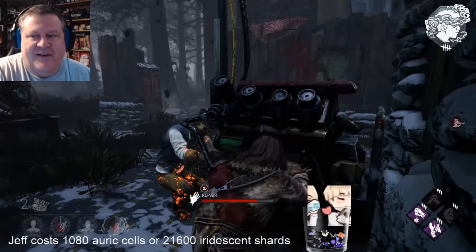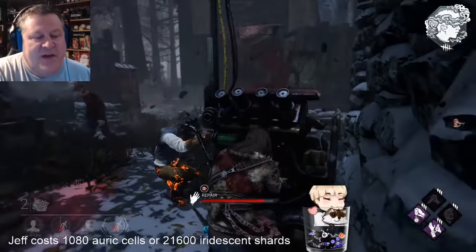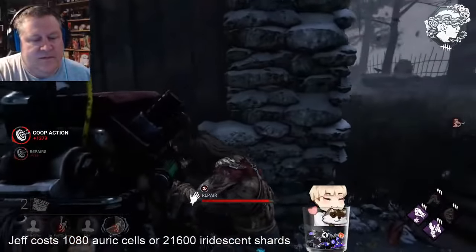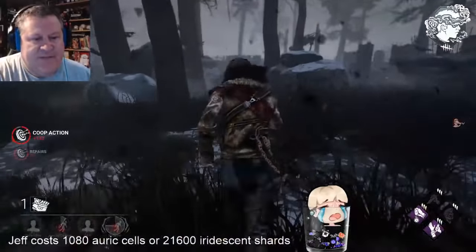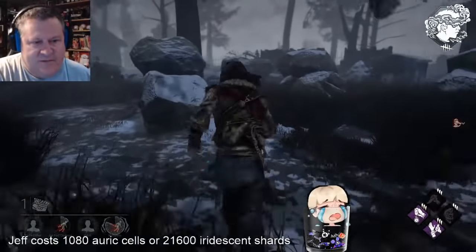Doop-a-doop-a-doop-a-doop-a-doop-doop-doop. I wouldn't want Candyman. Well-sliced American ham. The beauty of this game is that you're not forced to buy anything that you don't want. He's on me. You guys can finish it. Including this skin. Nobody's like, well, you gotta buy this Jeff skin. You don't have to.